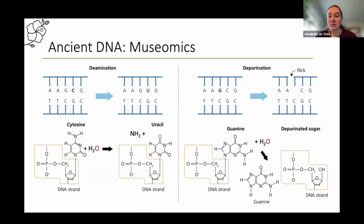And depurination on the right, where you have guanine, which is a base that pairs, drops off entirely with water, and then you're left with a depurinated sugar. Leaving this empty gap can cause friction in the DNA strand and cause a nick. If this happens often enough, you will see that the DNA fragments entirely.